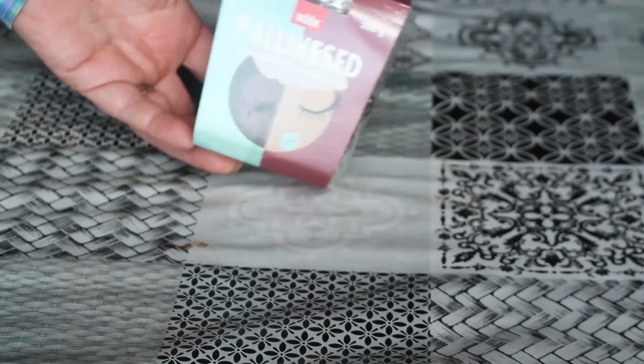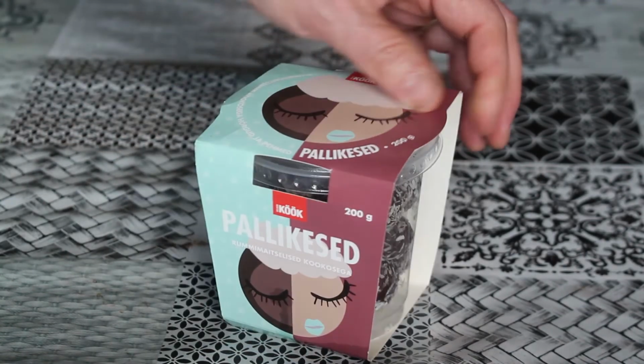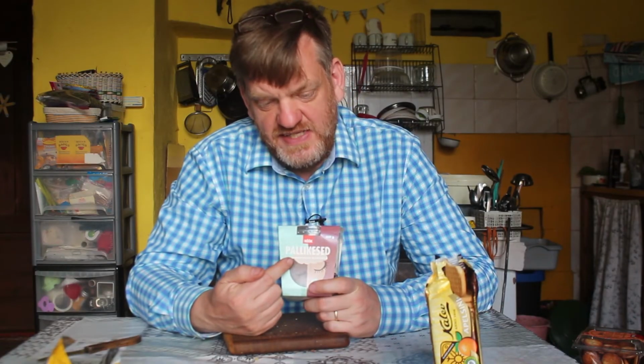Okay, let's get these things. Now, these were the last things I bought, just as I was going to the checkout. An end of aisle refrigerated cabinet caught my eye. It had a bunch of cakes in it, and several different types of these. Kook palakesed or something, I think that's how it's pronounced. Now I'm reliably informed by Jay, my man in Estonia, who was intrigued about what I bought, and I wouldn't tell him because I wanted it to be a surprise myself, but I did talk about these. And he laughed and said it literally translates as kitchen balls. And they're rum flavoured, I'm told.